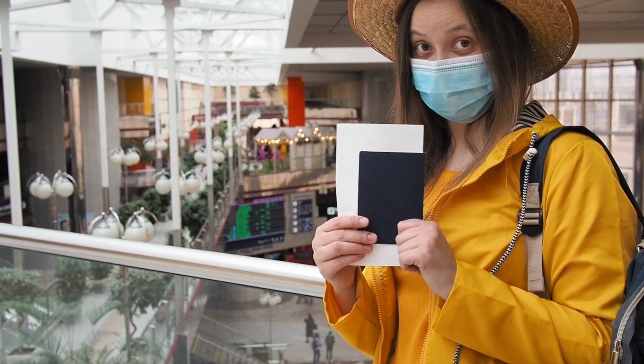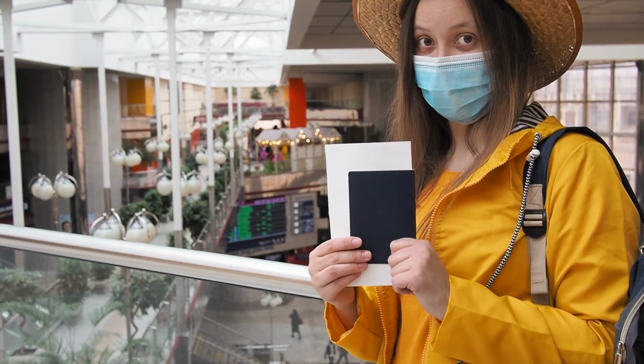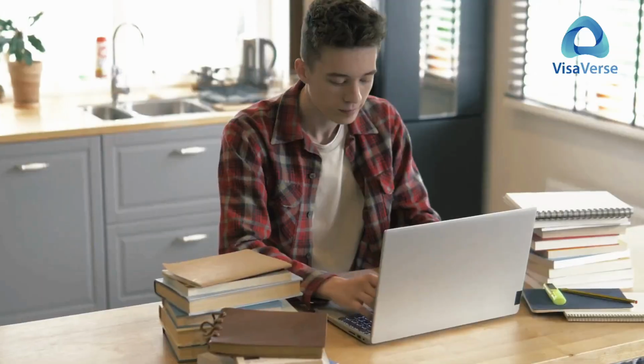Multiple entry visas. Another important update is the increased availability of multiple entry visas. This means you can apply for a visa that allows you to visit Canada several times over a period of 10 years. This is great for those who plan on making multiple trips to Canada for tourism, business, or family visits. However, please note it's the discretion of the authority on duration and whether you will get multiple entry permits.